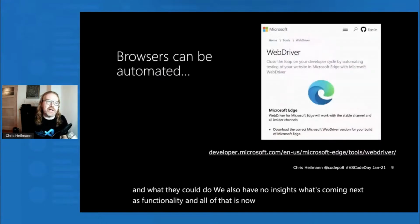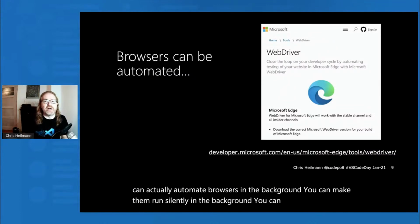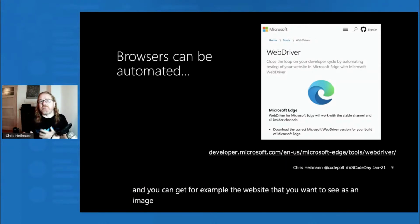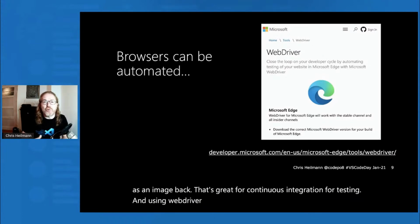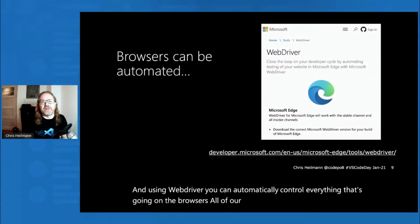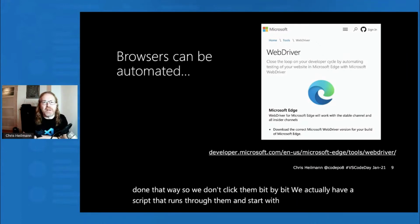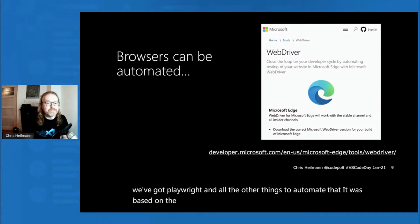But more importantly, you can actually automate browsers in the background. You can let them run silently in the background. You can send requests to them, and you can get, for example, the website that you want to see as an image back. That's great for continuous integration, for testing. And using WebDriver, you can automatically control everything that's going on in the browsers. All of our testing in the developer tools is done that way, so we don't click through them bit by bit. We actually have a script that runs through them. That started with Selenium, and now we've got Playwright and all the other things to automate that, also based on the WebDriver component here.